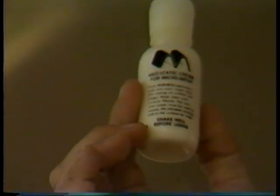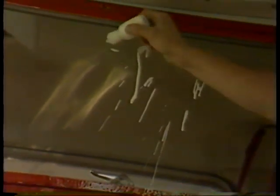After a thorough cleaning, you should use micromesh anti-static cream or another anti-static product for your window to keep it clean and to prevent static buildup.